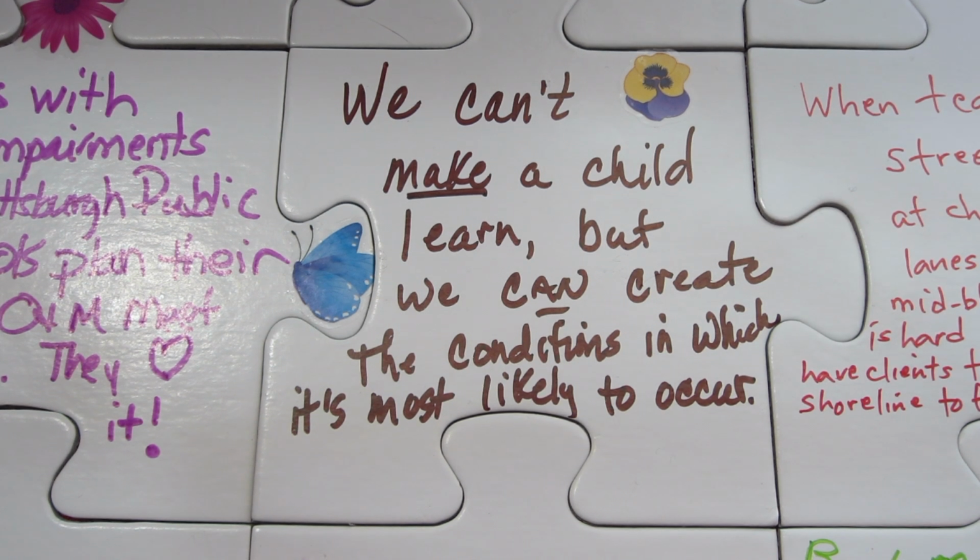We can't make a child learn, but we can create the conditions in which it's most likely to occur.